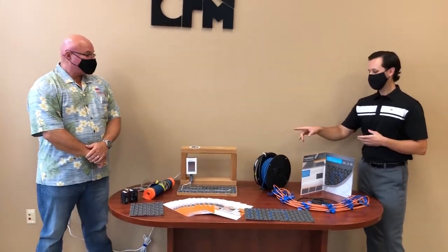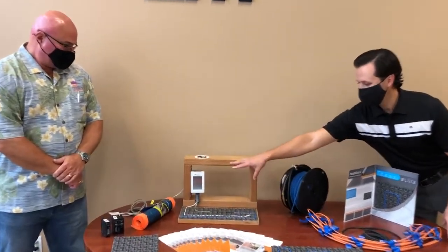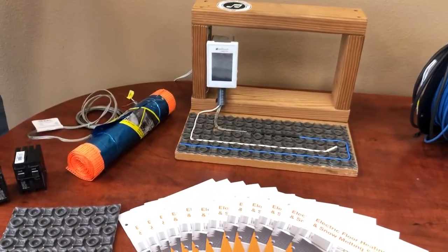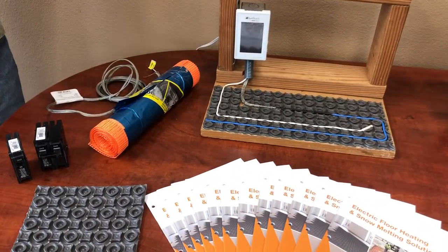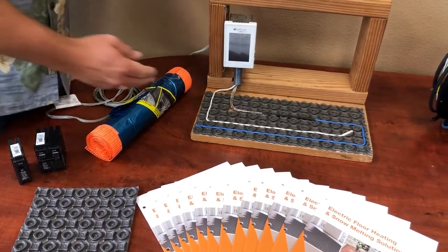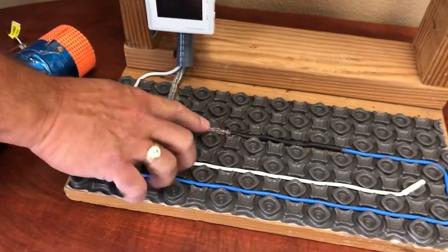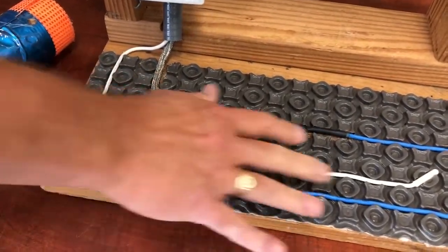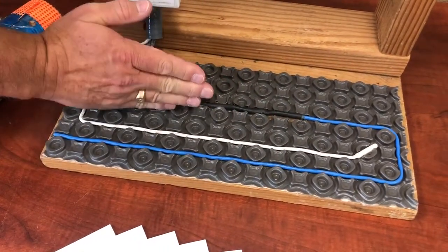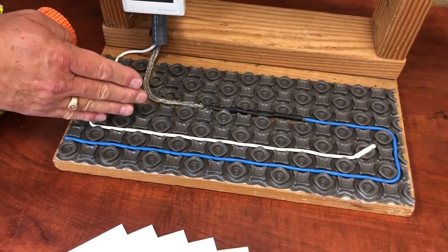All right, one final thing I want to mention, because right here's the sensor. Why don't you talk about just the general layout and some of those issues you generally come across if these aren't set to those specifications? So the most important thing in the installation would be the placement of what we call the cold lead splice. And this is the splice between the power leads and the actual heating cables themselves. This splice must be placed out in the field, and it needs to be completely encapsulated in thin set mortar.